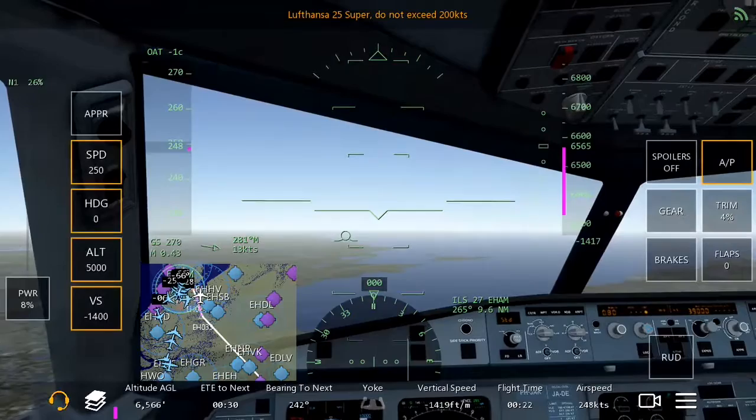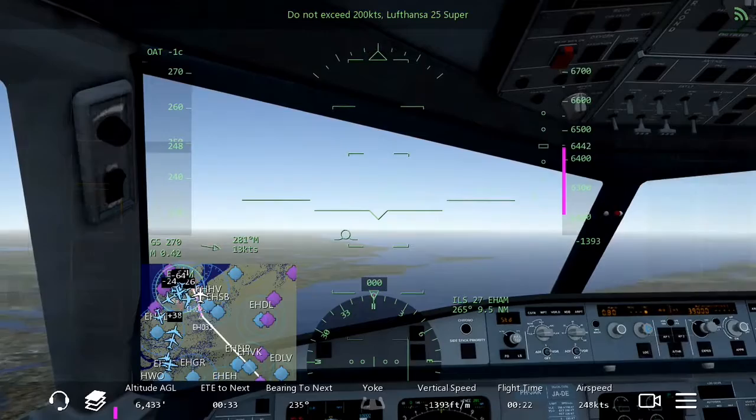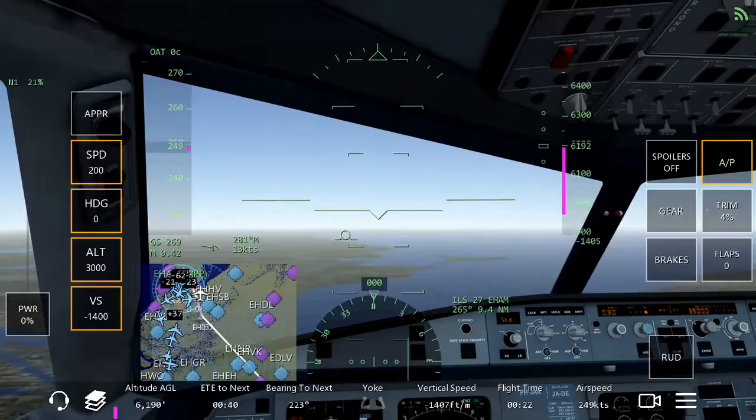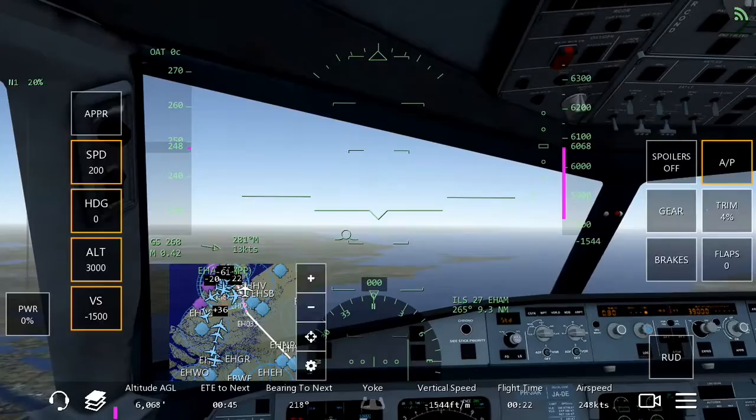And I hate the ATC actually. This is what makes the approach long, because it's letting me slow down so fast. 200 knots. God. I'm flying too slow for... okay, whatever.